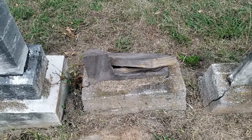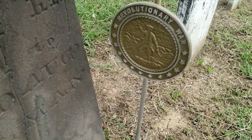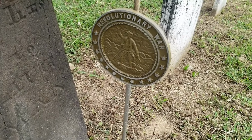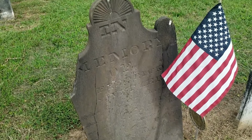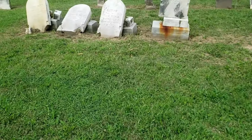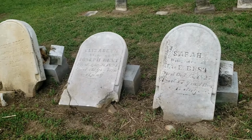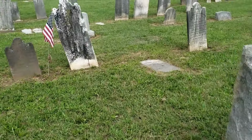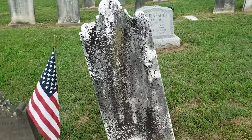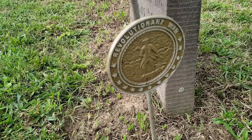Completely knocked off and shattered. Another one just chipped up. And this was even a veteran too. Revolutionary War. It's the first Revolutionary War one I've seen. And for his service, he gets his tombstone shattered. Somebody needs to come out here and fix this. Ones like that, it's just all destroyed and pretty much in pieces there. Rusted out. There's another one of our vets. Can't read anything on that. And he was another Revolutionary War.